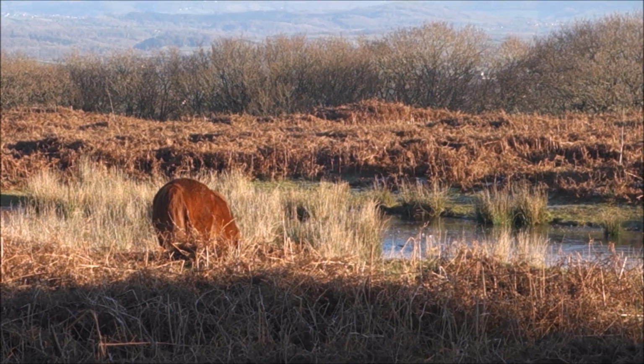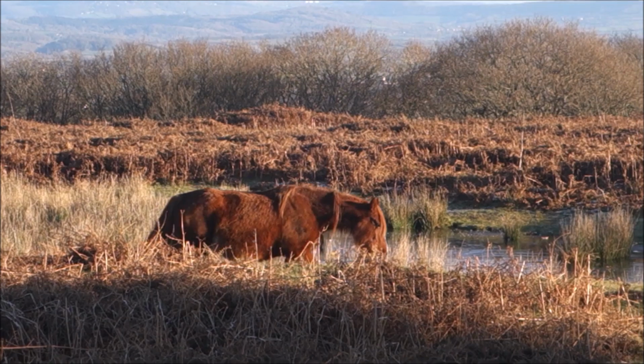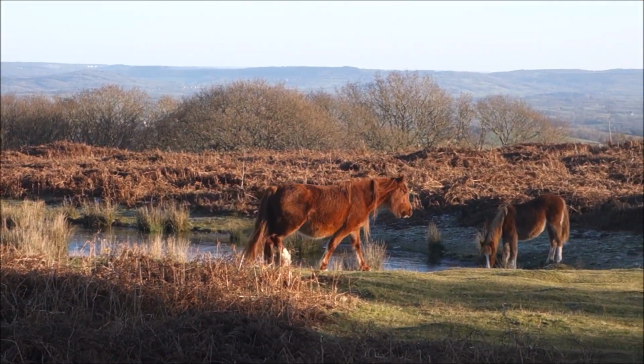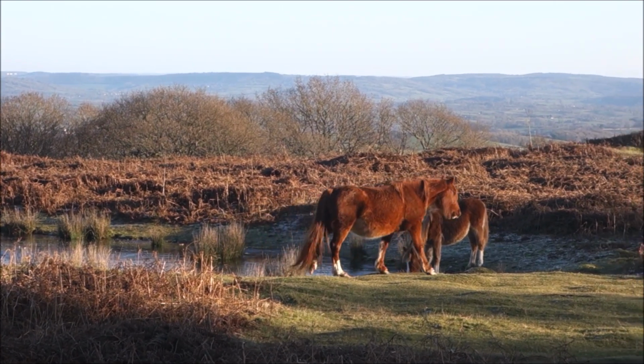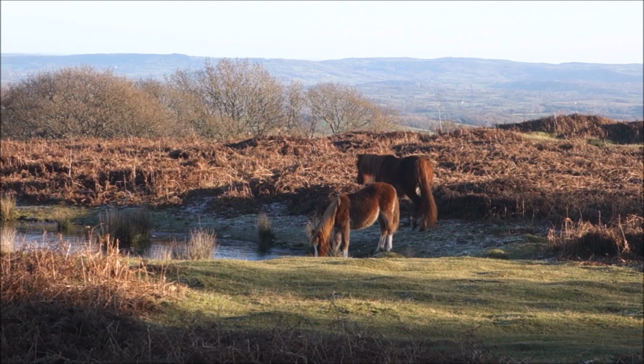That is almost wild, isn't it? That is their watering hole. That's just like being on the savannas of Africa. Truly, it's got that feel. Yeah, that's good to see.